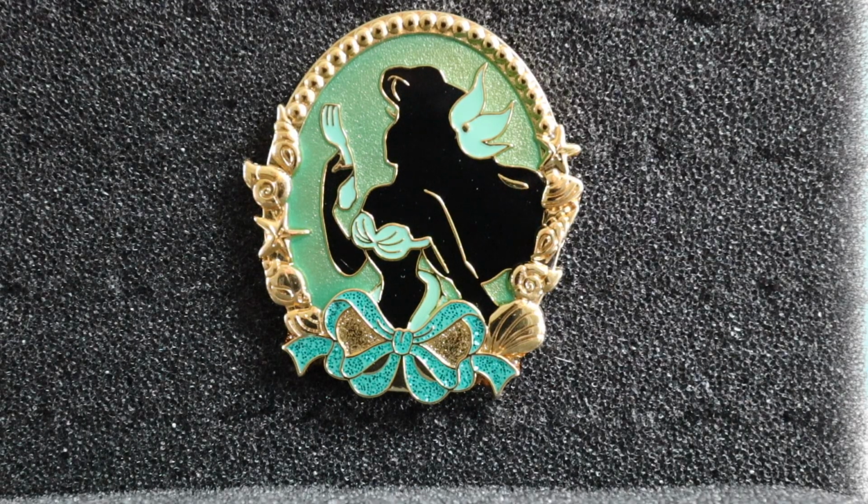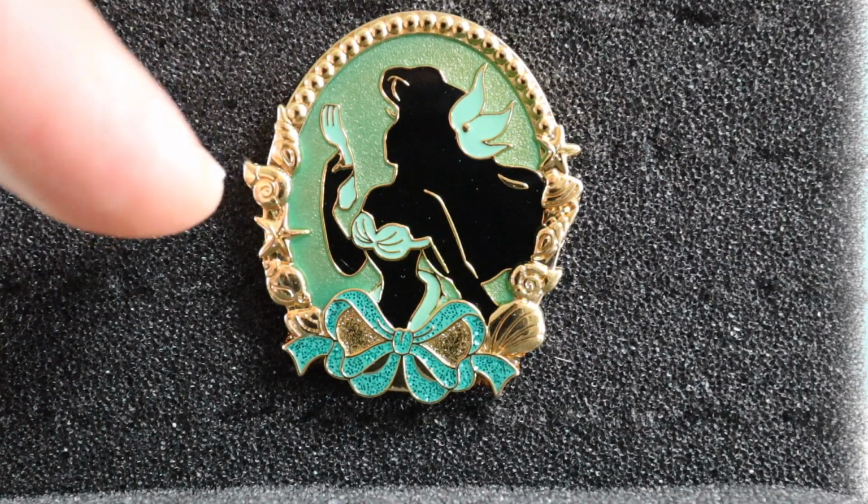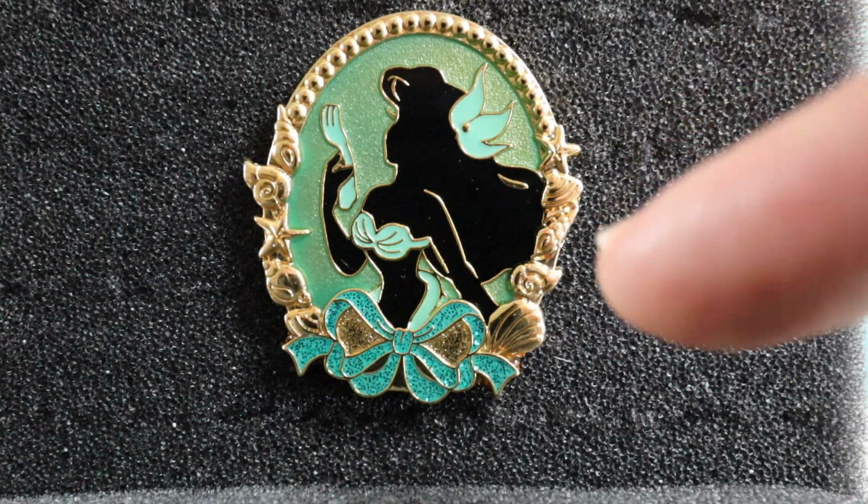So here's a close-up of the Tokyo Ariel silhouette pin. So this pin I think is just beautiful. I just love everything that's going on. I really love the silhouette series, especially the newer silhouette series of the stained glass. So this almost kind of has a stained glass feel, but it's not stained glass, but it really has a lot of cool effects going on. So I love this side here, how it's all gold and it has all these little seashells on the side. So I love those little touches right there.